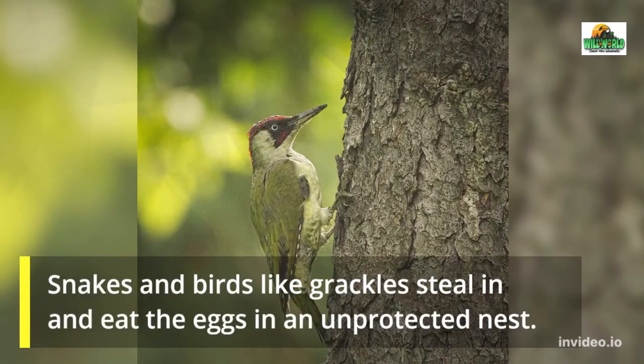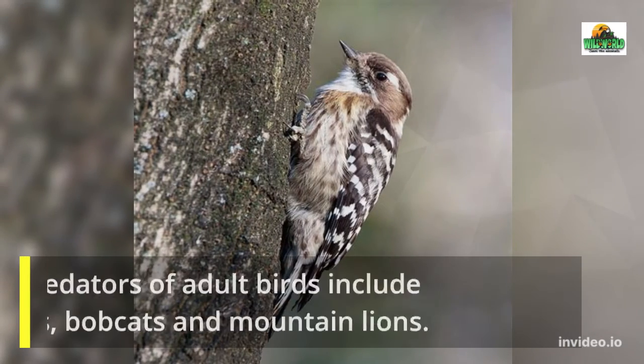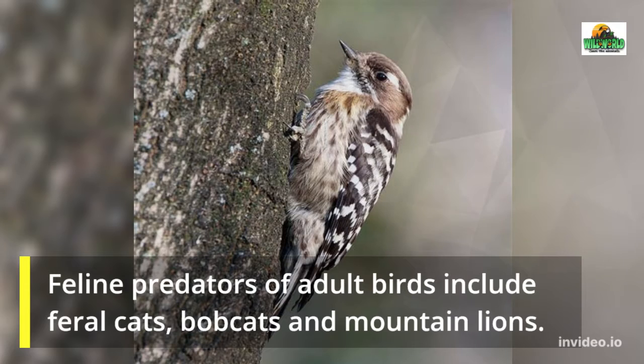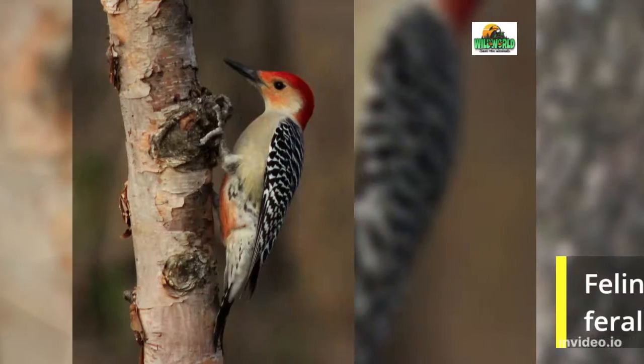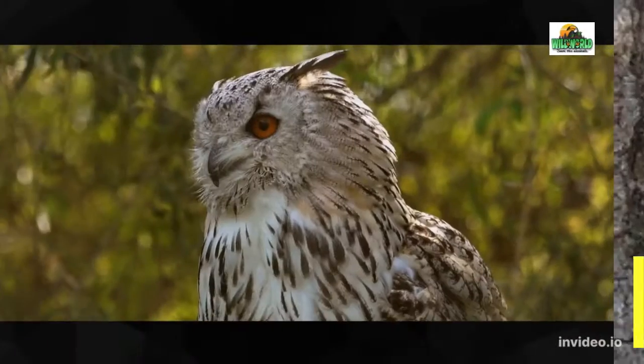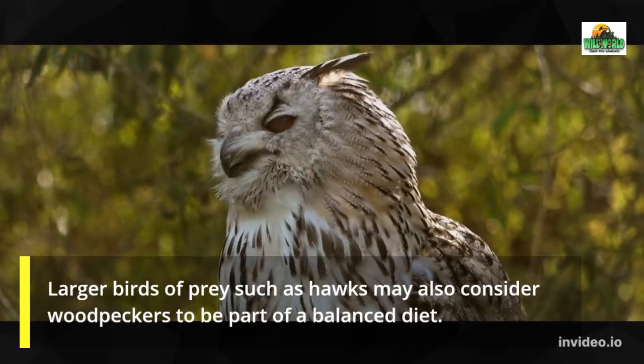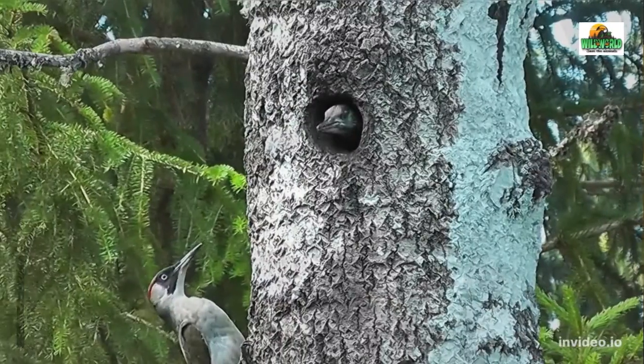Snakes and birds like grackles steal in and eat the eggs in an unprotected nest. Feline predators of adult birds include feral cats, bobcats and mountain lions. Some of the canine threats include foxes and coyotes. Larger birds of prey such as hawks may also consider woodpeckers to be part of a balanced diet.